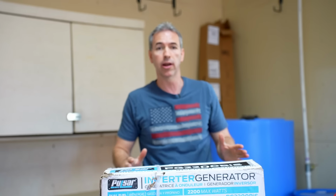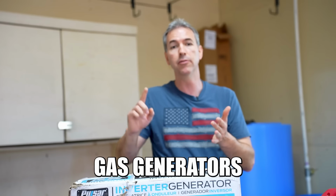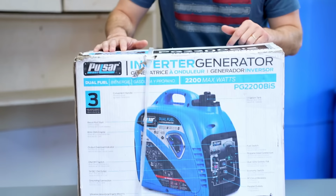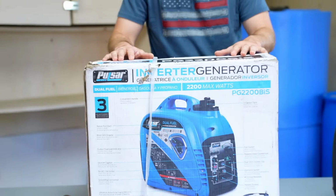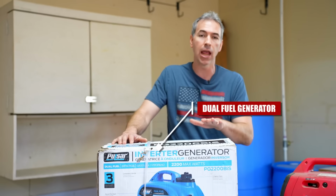So when it comes to generators, I believe you should have propane, I believe you should have gas generators, I believe you should have solar generators. What we're gonna look at today is something I just bought, I'm gonna obviously unbox it for the first time right in front of you, is a dual fuel generator that takes gas and propane.